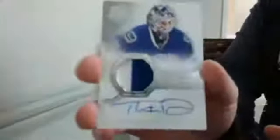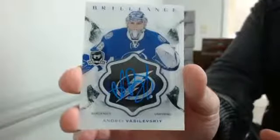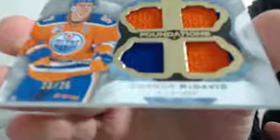Base 64/249 for Minnesota, Devan Dubnyk. Rookie patch auto 177/249 for Vancouver, Thatcher Demko. Limited Logos 1/50 for Anaheim, John Gibson. Brilliance. So go to Tampa Bay, Andrei Vasilevskiy. Foundations quad jersey 23/25 going to Edmonton, Connor McDavid.